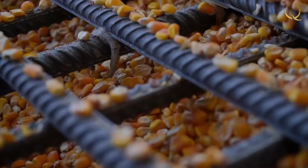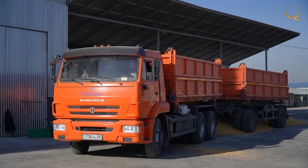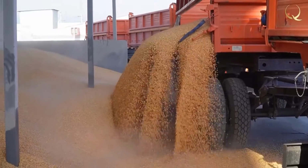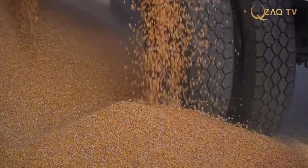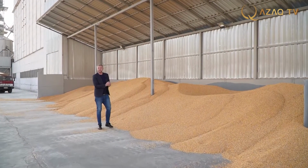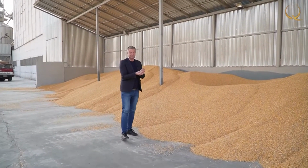Corn is a real grain gold. What is the value of this product? Corn kernels contain many beneficial micronutrients, protein, gluten, and many other nutrients. The actual production of corn starch and molasses at the enterprise begins with the delivery of grain to the factory.